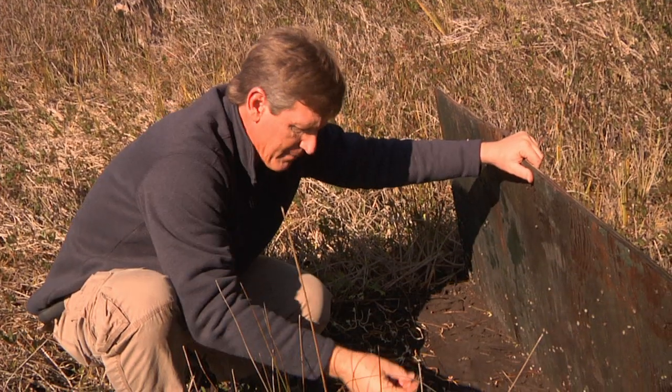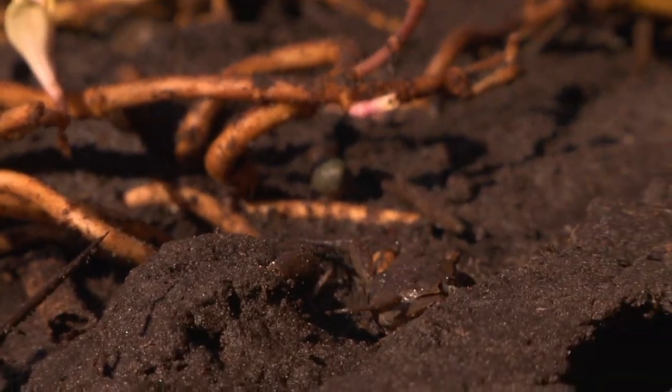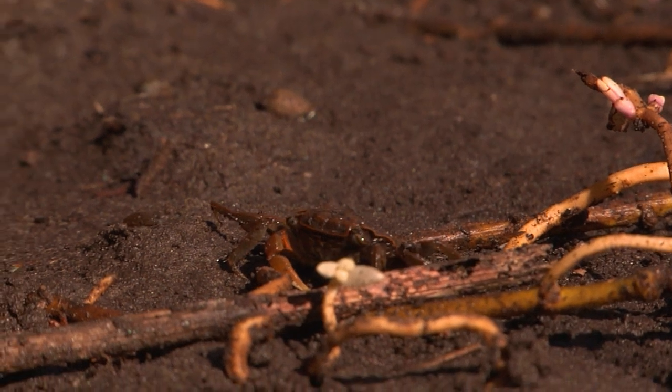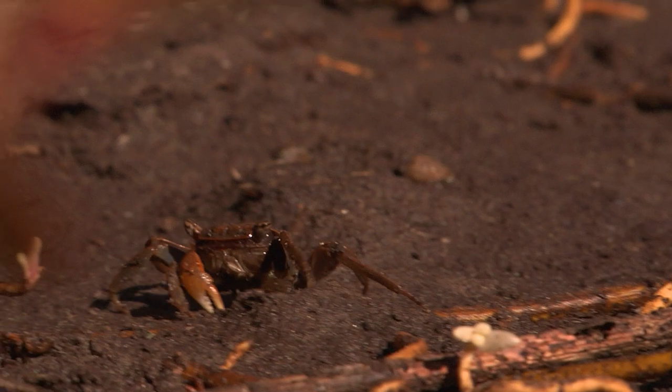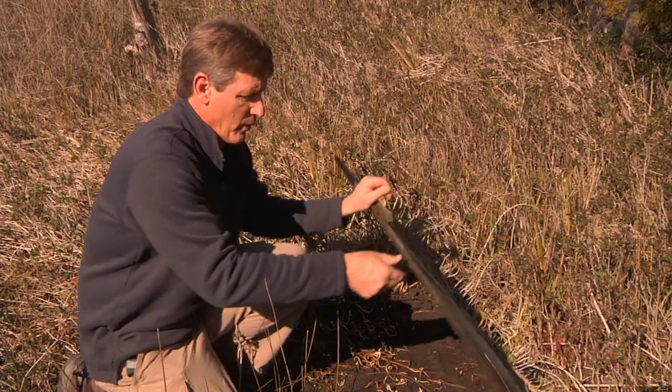Okay, I'm gonna put this little guy back. I'm sure he's gonna go down a burrow or something. There are always squareback crabs under debris like this time of year, and these guys are here for a reason. The air temperature today is in the low 50s, but I'll bet you this board's quite a bit warmer.